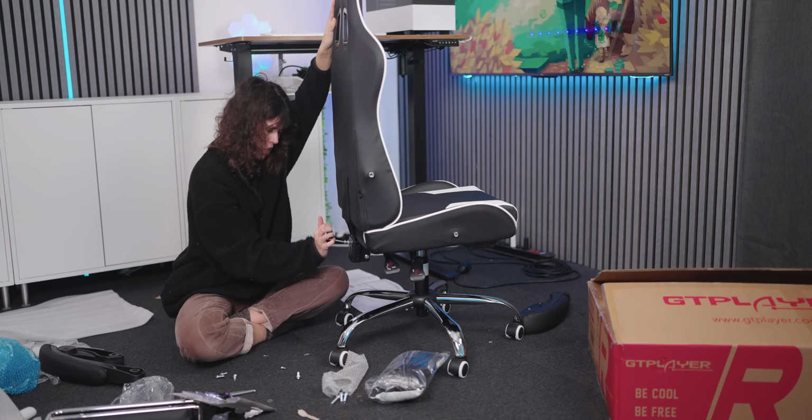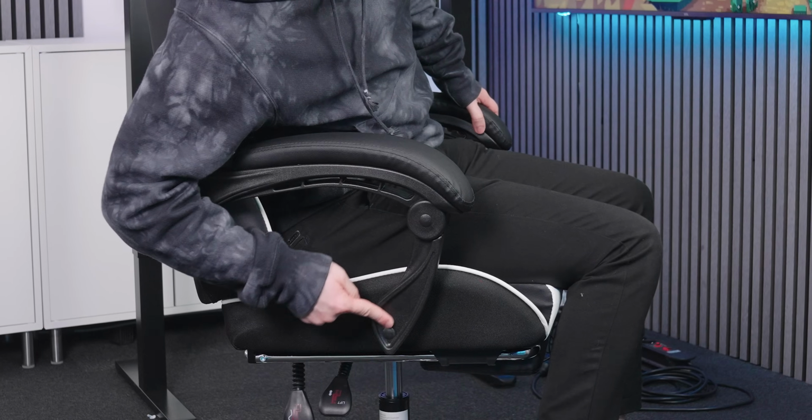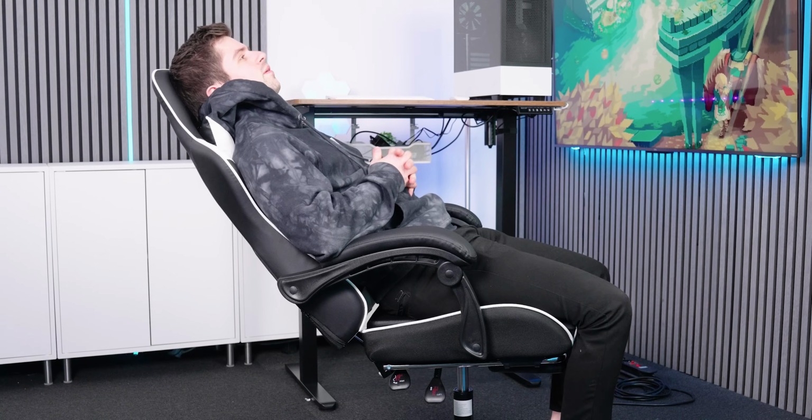And I have to say, this chair looked like the redwish.com chair I built a while ago. Also, the mechanical working of this handle seems the same, but the chair overall feels higher quality. The cushions are definitely thicker and like more stuffed and filled. We can loosen this lever on the side and then we can lean backwards. This is the most you can do.